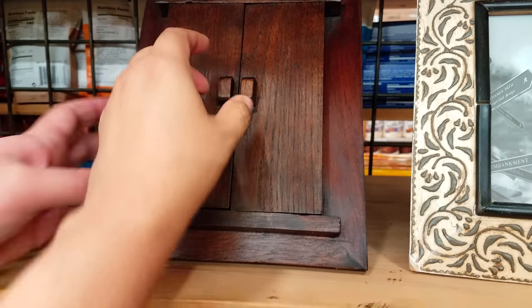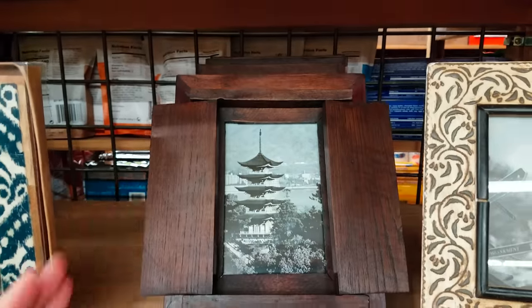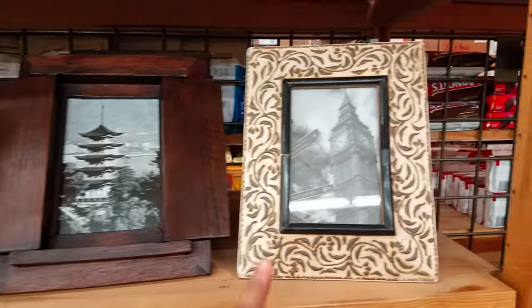Oh, look at this one. Has doors. Hello. Is that open? That opens. Oh, that's a cool frame, huh? Inside. That's cool. And look at this frame too. Really cool.